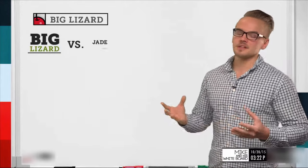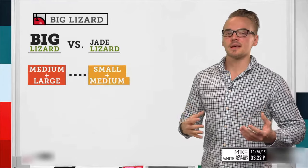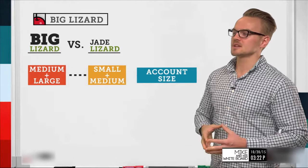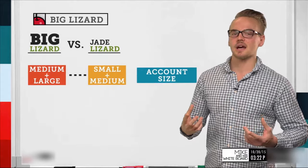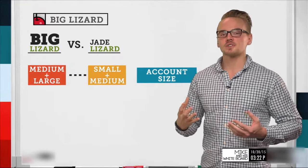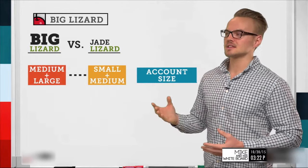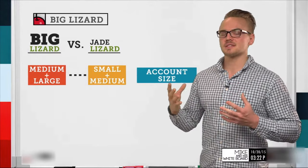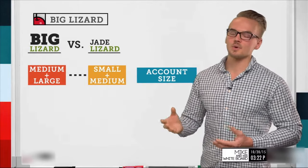So we know what the big lizard is and we know what the Jade lizard is, so let's break down some differences between the two and see what might be optimal in one account versus another. So when we're talking about big lizards and account size, I might look to place a big lizard in a medium to large account. So when we're talking about big lizards versus Jade lizards, we usually look to place big lizards in underlyings above $75 and Jade lizards in underlyings below $75. Now that's not a hard rule at all, but it's simply a guideline to use when we're looking for certain credits and certain ways for this to work as opposed to the other.